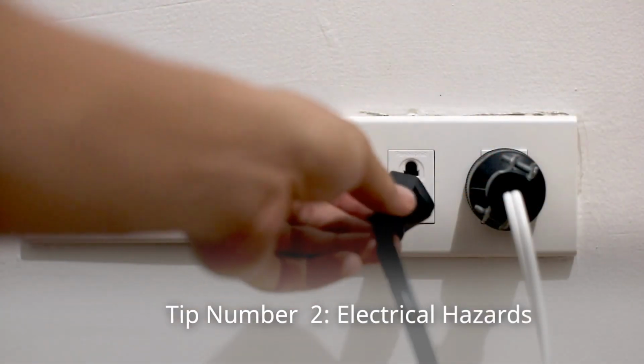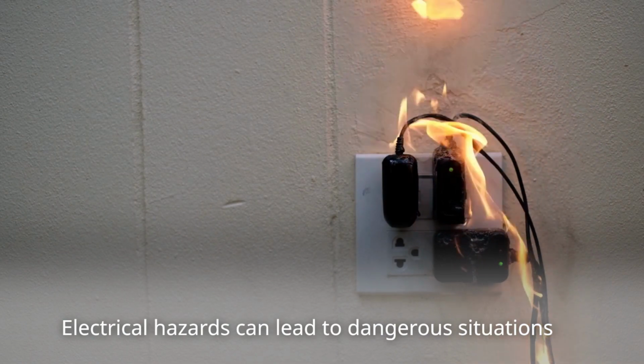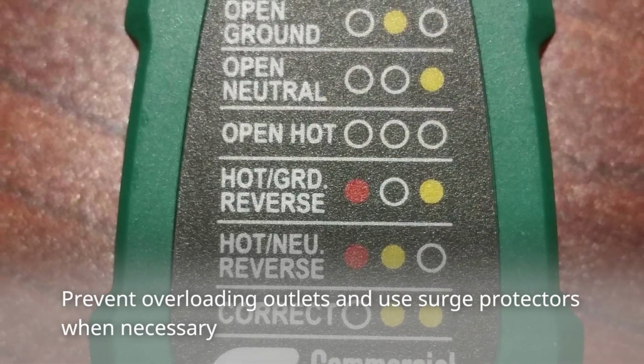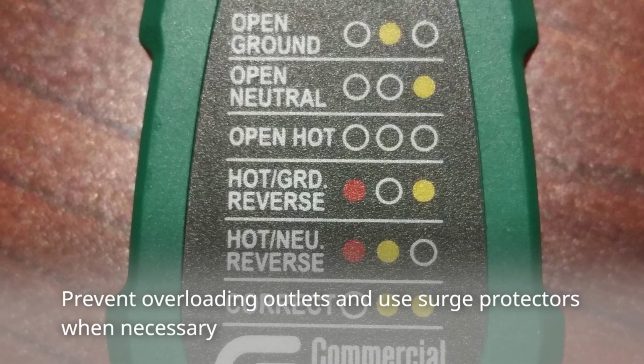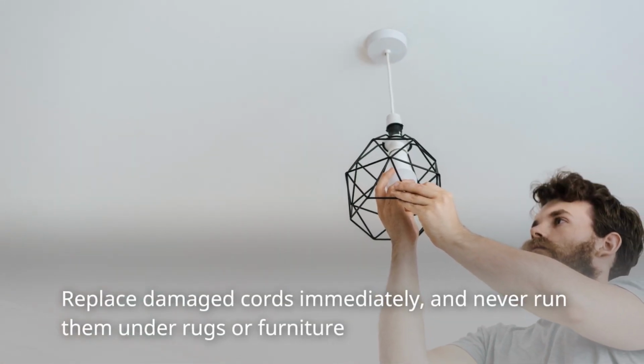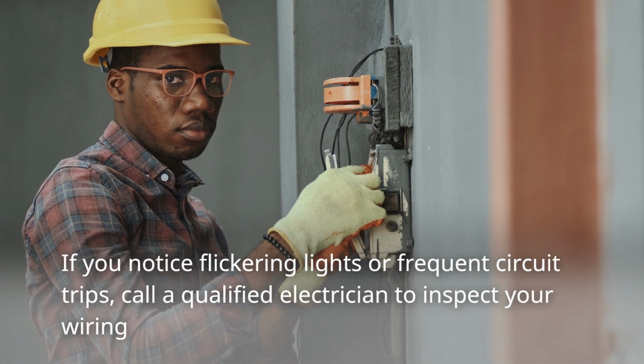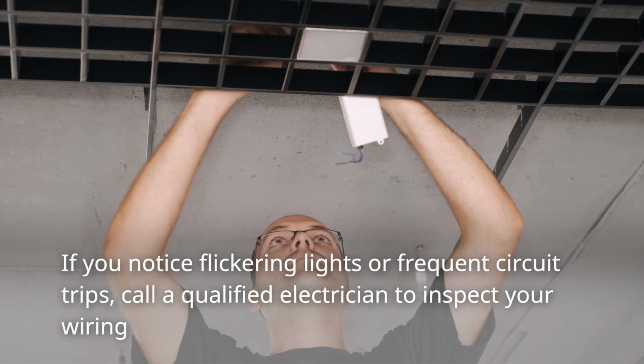Tip number 2, electrical hazards. Electrical hazards can lead to dangerous situations. Prevent overloading outlets and use surge protectors when necessary. Replace damaged cords immediately, and never run them under rugs or furniture. If you notice flickering lights or frequent circuit trips, call a qualified electrician to inspect your wiring.